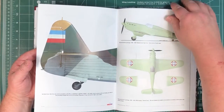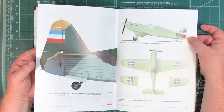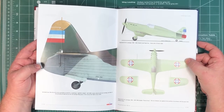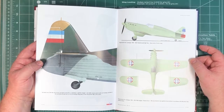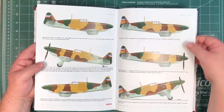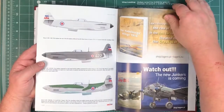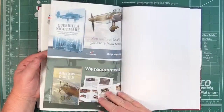You can see here there's the first prototype. Basically that green is a French green, so you'd have to do some research to see exactly what flavour of French colour that green is, I'm not sure to be honest. And then going through the different squadrons that operated post-war aircraft. And there you go, 182 pages, a couple of adverts about other books.